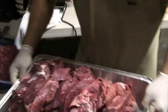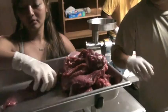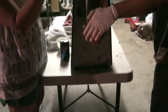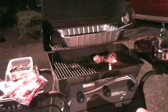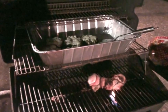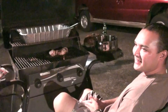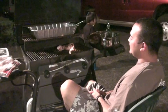That's some meat. As you can see, this is some nice hamburger. And then right here we get some mushroom burgers, some bacon deer wraps. Put some green onions, some egg. We're just cooking up whatever they're making. All wild game. That's about it.